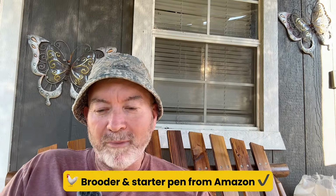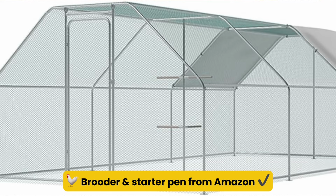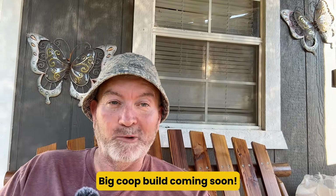We got a brooder box and a chicken pen off of Amazon to get things rolling, and we've got big plans to build a real coop soon. We're not just building a house, we're building a little life out here. And those eggs, well, hopefully they're coming this spring.